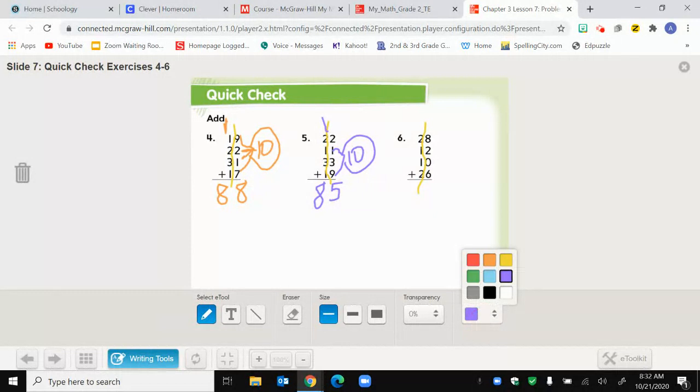All right, now everybody go ahead and write number 6. We have 28 plus 12 plus 10 plus 26. Go ahead and write this on your slate and then press play and we will check it. All right, you guys should have done this on your slate. Now let me show you your answer.